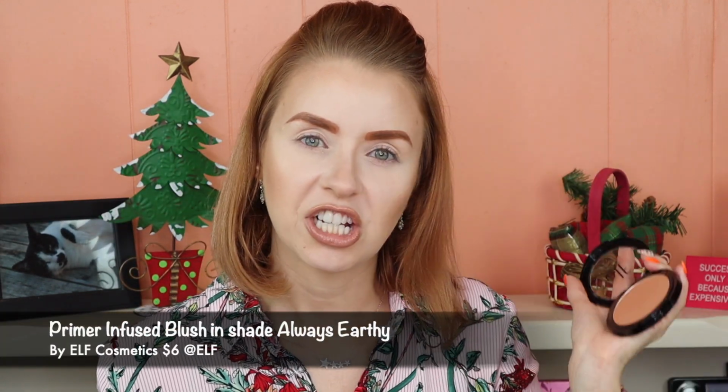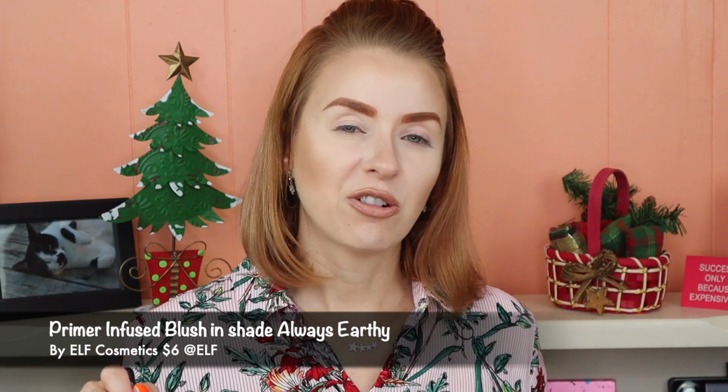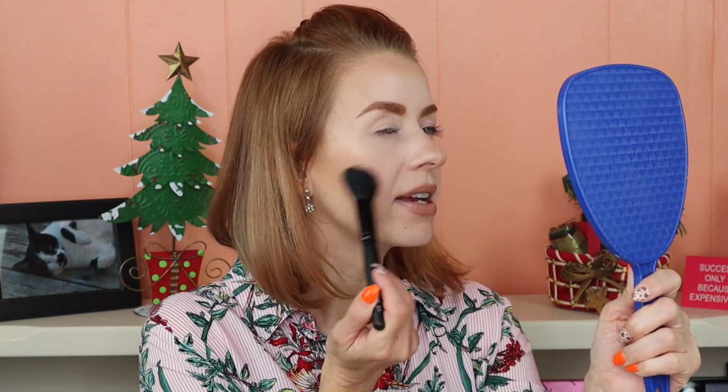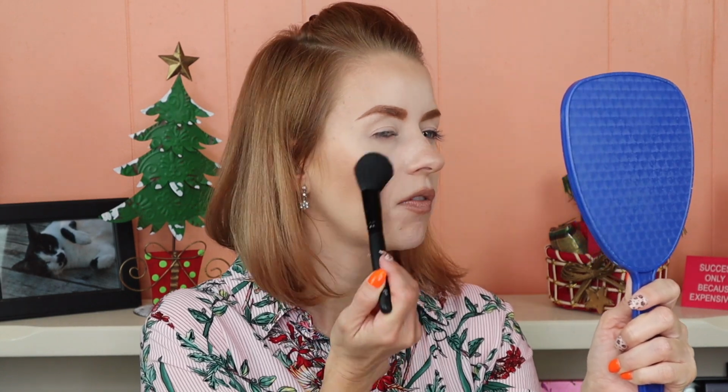Alright guys, so before we get into the eye look, I want to go ahead and try out this new blush that I got. This is the Primer Infused Blush in Always Earthy. I know the Primer Infused blushes came out a little while ago, but I know they just released 1 or 2 new shades. So I'm not too sure if this was the newest shade or not, but something I have been wanting to try now for a while.